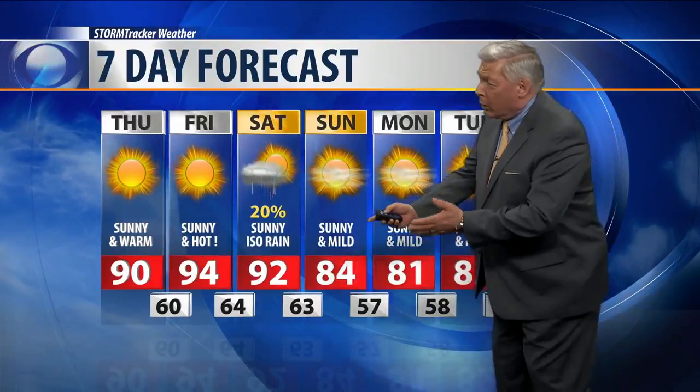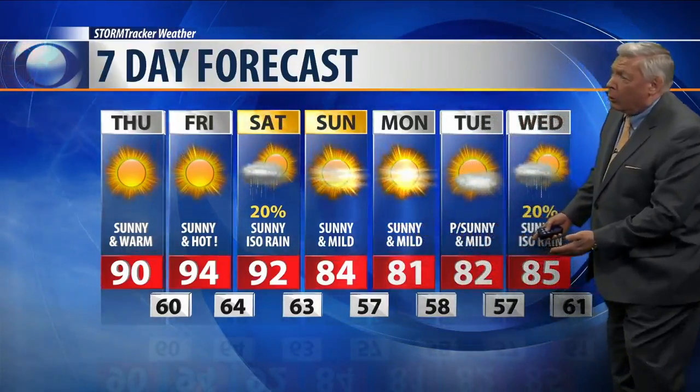But for Billings in the next 7 days, we're going to be into the 90s on Thursday, Friday, and Saturday. 20% chance for showers then. A little cold front moves through and cools us back down into the 80s all the way through the middle part of next week.